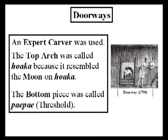Now, some of the finer houses had doorways in which there were fairly nice carvings. And in fact, there were experts who were recognized within the community who did this. So this was not something that was done ad hoc, but was done by really experienced wood carvers. The top arch is curved like the crescent shape of the moon, and it was called the hoaka because it resembled the moon at its hoaka stage. The bottom piece was called the pepe, or threshold.